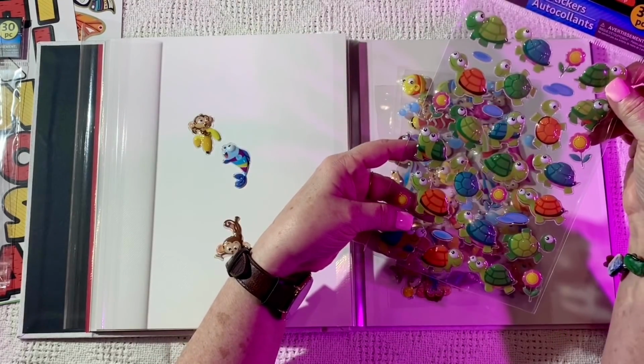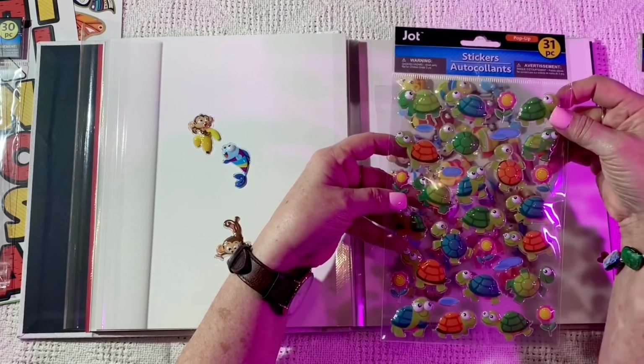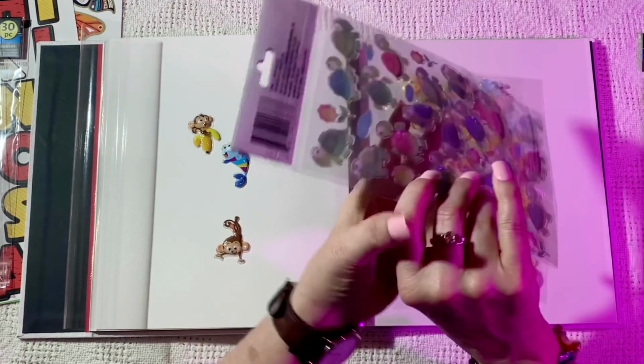How about a turtle? Which one? Let me get the package open first.